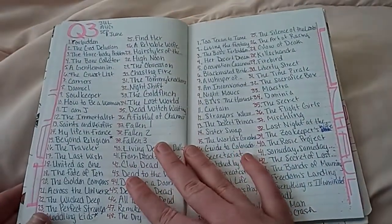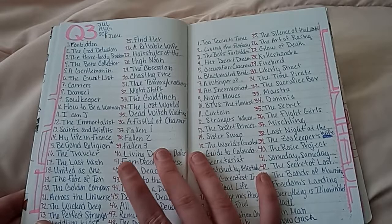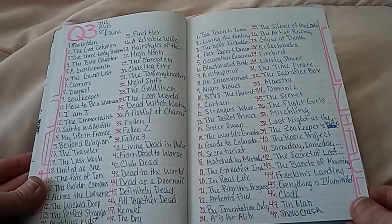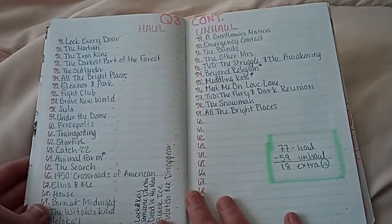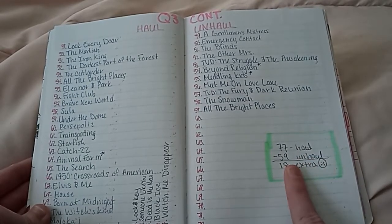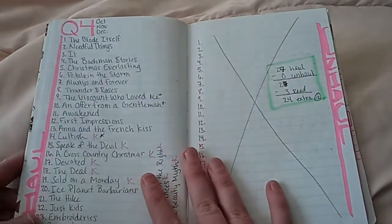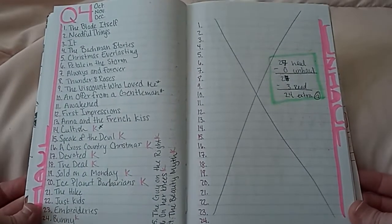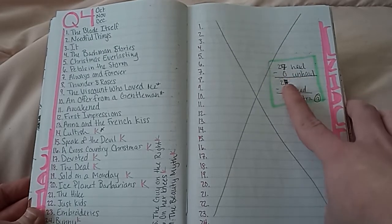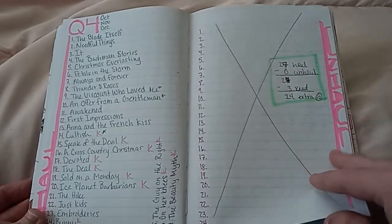And then quarter 3, which was July, August, September, and June. Because in June I thought I was going to move, which it didn't end up happening. So I got quite a lot and unhauled quite a lot. So I hauled 77, unhauled 59. Didn't read anything from the hauled, so I have 18 extra. And then quarter 4, October, November, December, didn't haul anything. So 27 hauled, 0 unhauled, 3 of the 27 books I hauled I read, so I had 24 extra.